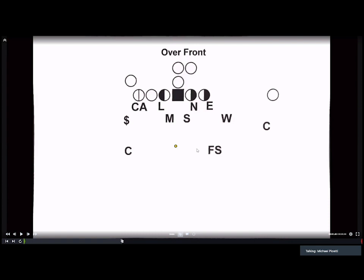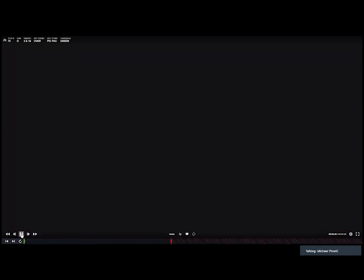On our banjo check, our corner would sit in the flat this time. The spur would take the deep third. So they're just switching off. If we're getting a lot of stuff where the back is coming out here, we can have the corner come up and press and sit in the flats, and the safety could take that deep third. It's just a quick adjustment. We call that banjo. So it's still cover 3, but it's just a switch up with our spur and our corner. This just gives you a different look to attack whatever you're getting through the air.